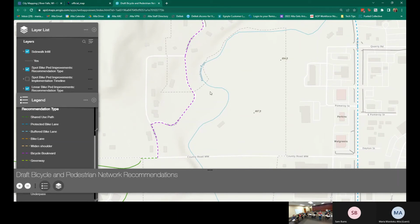Sam's going to send out the link to this map. If you have more thoughts, things you think are wrong in some way, or that you would add, or that you're really excited about that we didn't talk about today, it'd be great if in the next couple of days you could send them on, and then we can get them incorporated along with the city staff comments and have an updated recommendations map. We did include in our comments the connections outside of the city, from a regional perspective to elsewhere in Hudson as well.